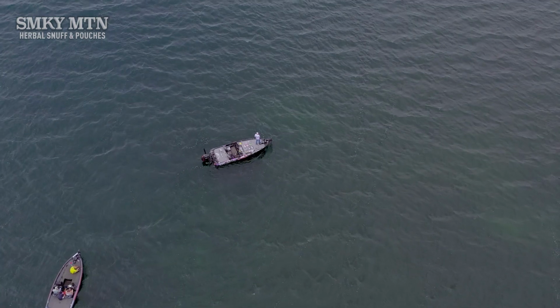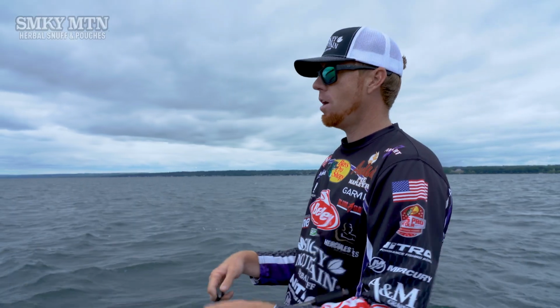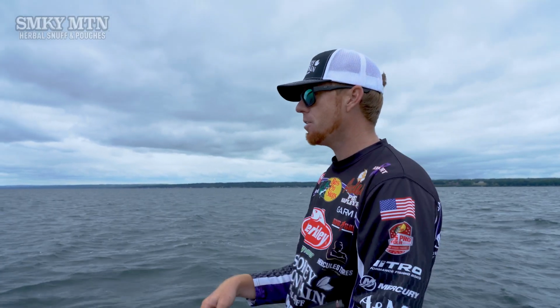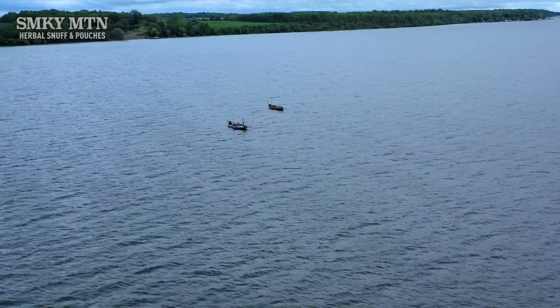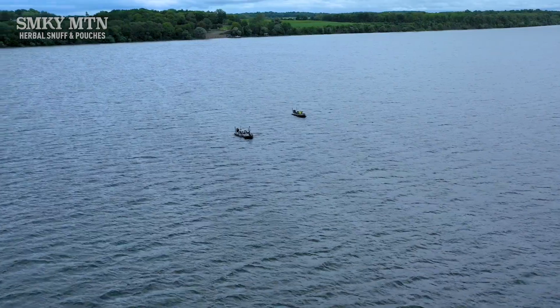Now, there's different types of winds, right? You've got wind fronts, you know, a wind coming from the south or the west, a nice warm windy day. That's when the fish are going to be really aggressive. That's when they're going to love these reaction baits.